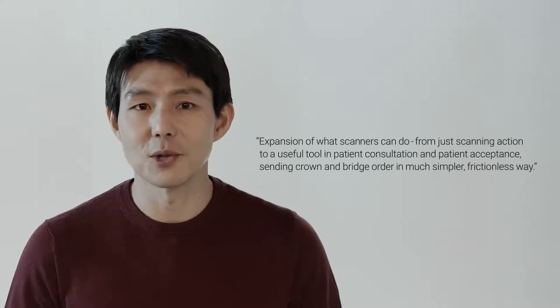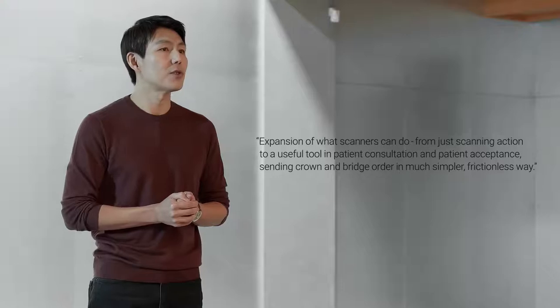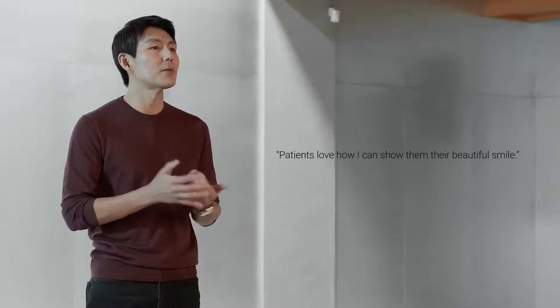Expansion of what scanners can do, from just scanning action to a useful tool in patient consultation and patient acceptance, sending crown and bridge order in much simpler, frictionless way. Patients love how I can show them their beautiful smile. So thank you again for your wonderful feedback. We realize that there is so much more you can do with intraoral scanners, and we, Medit, have what it takes to help you realize all these beautiful benefits by converting to digital.